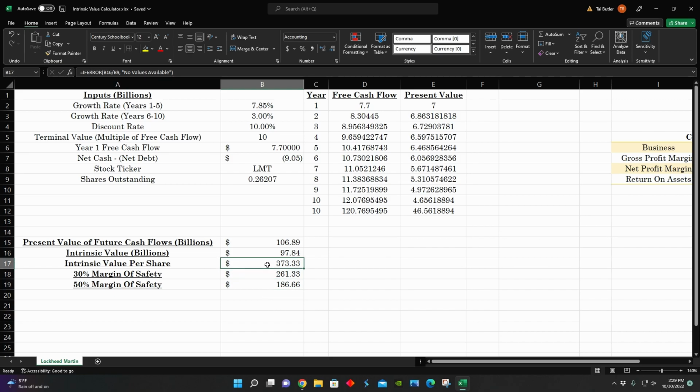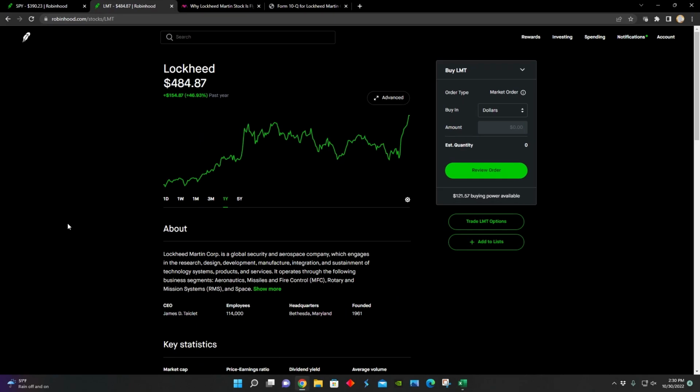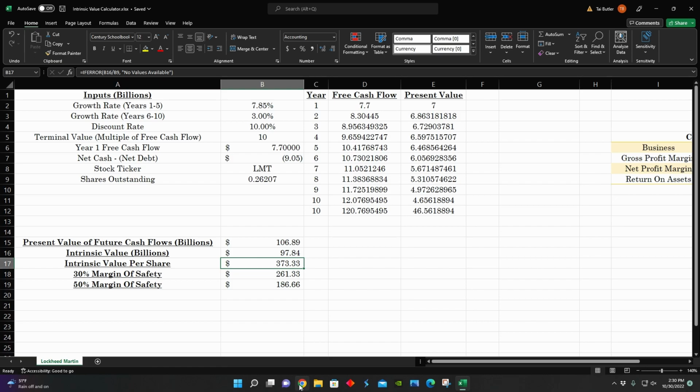Ideally, based on the current cash flow metrics for the business, if you wanted to get at least a 10% return on your investment per year, you would ideally want to buy into the company at a share price of around $370 per share. And so compared to their current share price, it looks like based on these Yahoo Finance estimates, Lockheed Martin might actually be overpriced at the moment, trading at $484 per share compared to Yahoo Finance's intrinsic value estimate of about $373 per share.